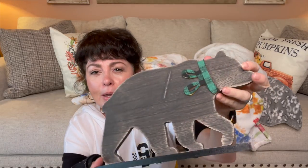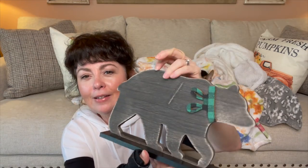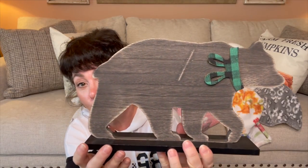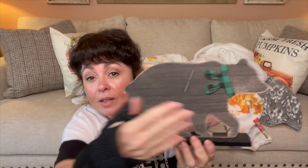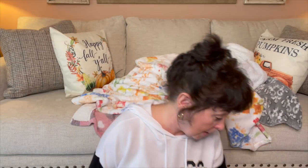And he is big. You can have this side, or if you just want the plain, you can do him this way. But I think he's cute like this. And he's on that little stand. Look how adorable. And that is really large. And he's chunky. I mean, he's not a wimpy piece for $3. So I am just beyond myself.